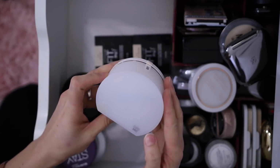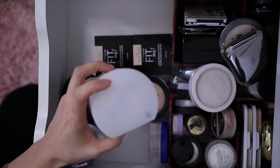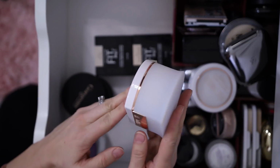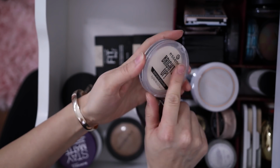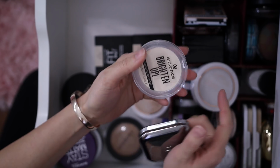I'm gonna keep this one. It's the translucent one. This one's really good. It makes me look super flawless, but I think it does have flashback. So definitely can't use this when I'm going to take pictures with the flash. So this one is the Essence Brighten Up. I had this in my everyday makeup drawer. I really like this. I'm going to keep it.